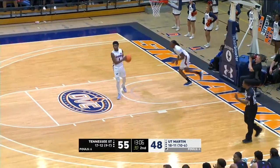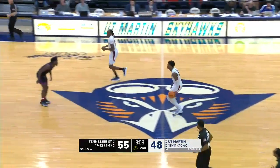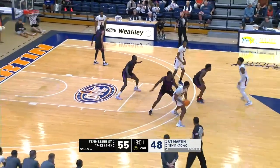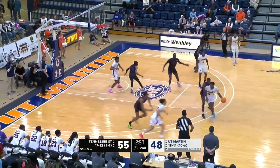An 18-point lead for Tennessee State early on, and slowly, though, we're seeing UT Martin just chip away at it. You know, they're struggling to score. They're struggling to take care of the ball. They're finding ways to slowly chip away at this deficit.